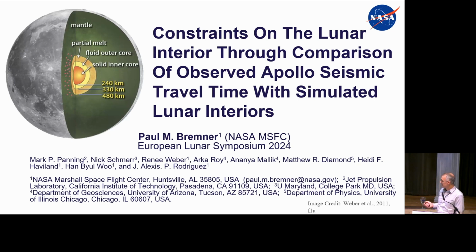But rather than just talking about the surface of the moon, we're actually going to talk about the entire interior of the moon. And so we take measurements from the surface and see what we can deduce about the interior. And when I say interior, I mean a couple of different things throughout the talk. At the beginning, interior is going to mean things like mineralogy throughout the depth of the moon.